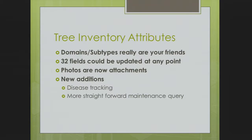This inventory started and evolved from a handful of attributes to now 32 different fields. This is to make it simpler for the users, so they're not digging down so much in a drop-down for those domains, because we were finding people wouldn't want to dig through 20 or 30 things on a domain drop-down to find what they wanted. So now we broke those up into more logical categories and kept the list shorter. And moving it to ArcGIS Online, you can limit which fields you want them to edit, so that different people can edit different things, or everything if you want them to.